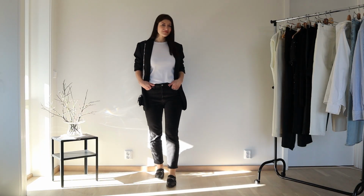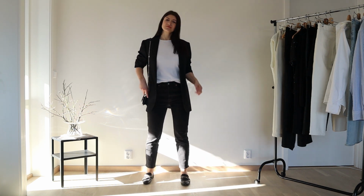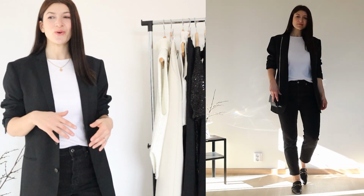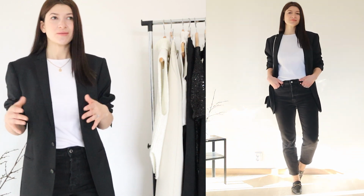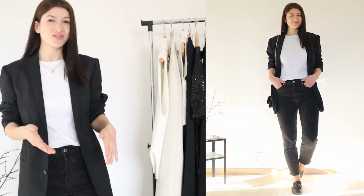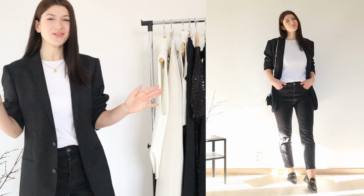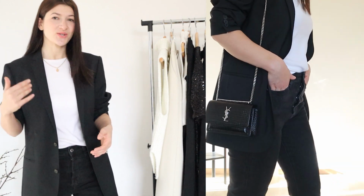I just wanted to add this example as one of those reasons why an oversized black blazer is so good, simply because it just goes perfectly with anything. Styling something like this will never let you down, so it's a perfect look for everyday go-to activities, or even if you just want to have this look for a night out. Instead of mules, go for a pair of sandals or pumps, whatever you like, and you're just going to have yourself an elevated version of the same look.